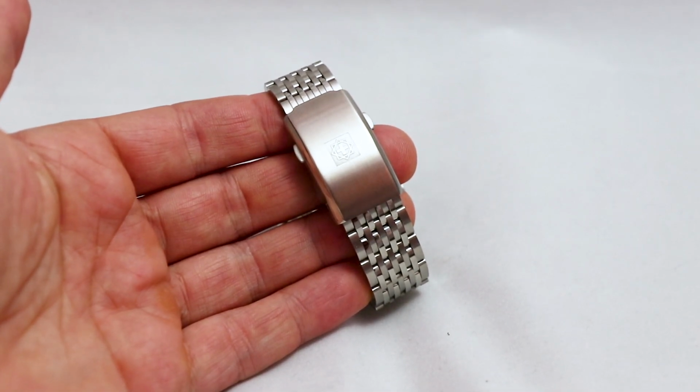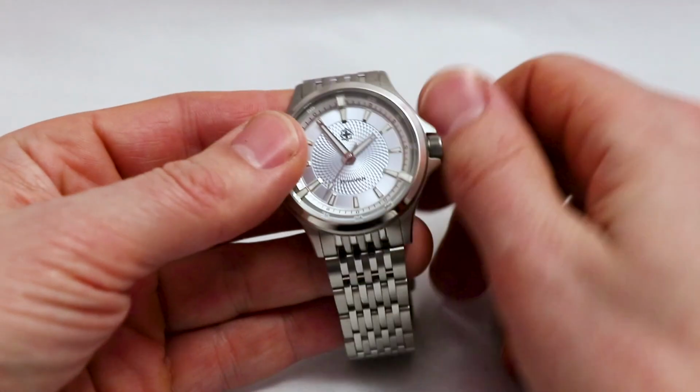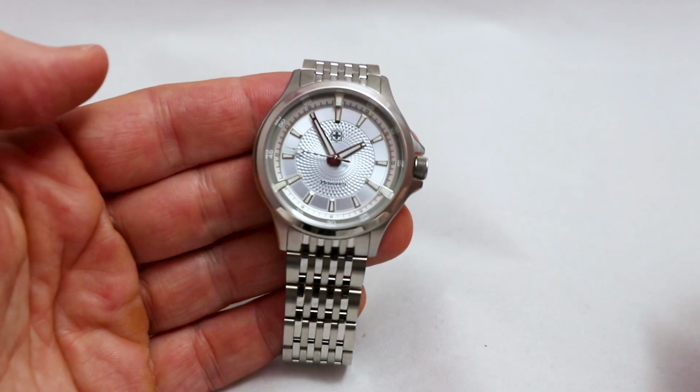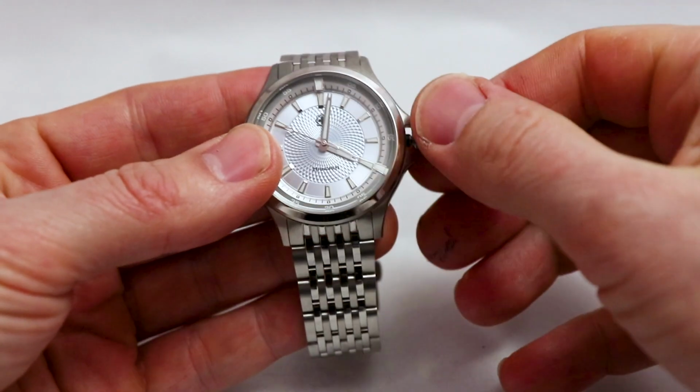Here's the Second Hour logo. Looks very Swissish, this Second Hour logo. And now let's operate it. Screw down crown. By the way, the crown is interesting. Do you see this texture here? Interesting texture on the crown. You can polish your fingernails with it. No, we will not do this. Disgusting, man, disgusting. And so you can unscrew it, of course.